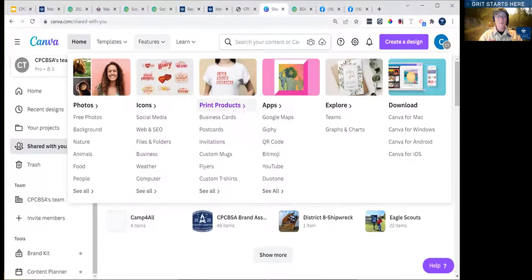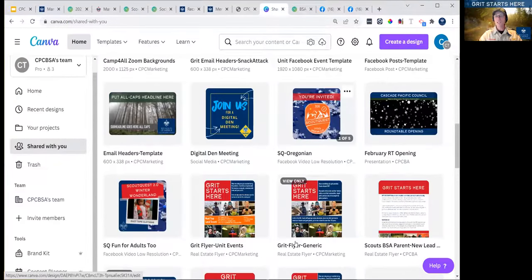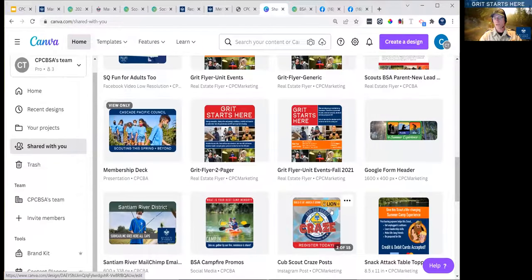So you actually come here, and you can see we have all these designs in here. We've got Zoom backgrounds. We've got event templates. We've got Facebook post templates. We've just got a whole bunch of tools here. We've got flyers for unit events and things like that. There's tons and tons of tools here that you can use for your own Scout unit, and we keep it open and accessible.